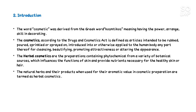Introduction. The word cosmetic was derived from the Greek word cosmetikos, meaning having the power, arrange and skill in decorating. Here are some definitions of cosmetics. According to the Drugs and Cosmetics Act, it is defined as articles intended to be rubbed, poured, sprinkled or sprayed on, introduced into or otherwise applied to the human body or any part thereof for cleansing, beautifying, promoting attractiveness or altering the appearance.